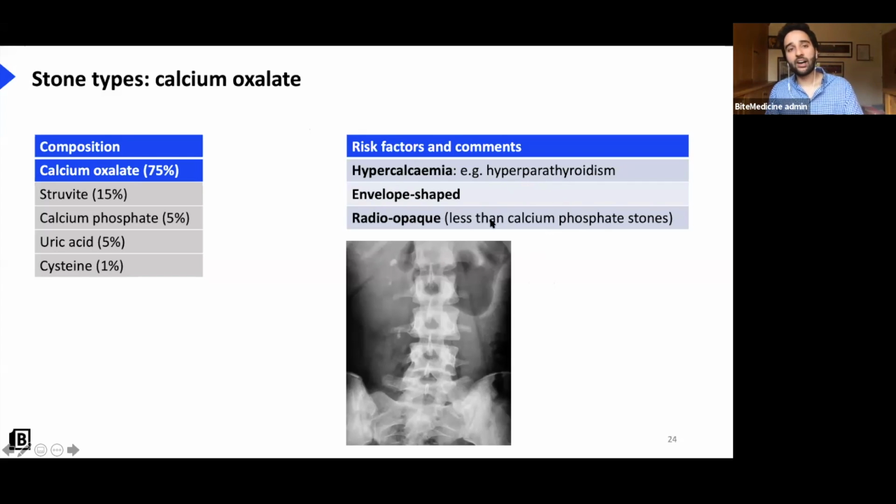And then finally, just another concept to be aware of is that in our bodies, we have natural stone inhibitors. So things like, for example, citrate and magnesium naturally prevent stone formation. So if we have a loss of those stone inhibitors, then that can also promote the production of stone. So that's just a couple of things to be aware of as well.